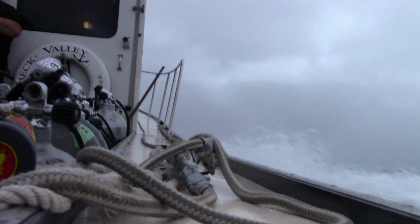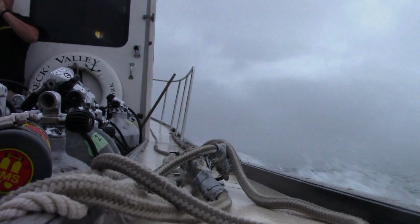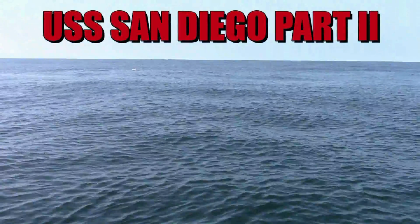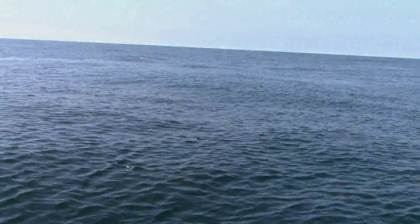Hello everybody, this is Captain Denis with SQUALUS Marine Divers. Today we are up with the birds, like my grandfather would say, heading out to the wreck of the USS San Diego. Here we are. You can kind of see what it looks like here. So if you ever drive past this stretch of water, this is where the San Diego is.